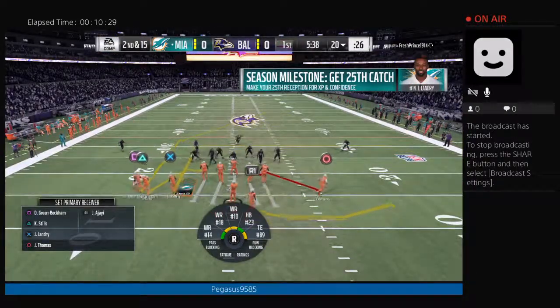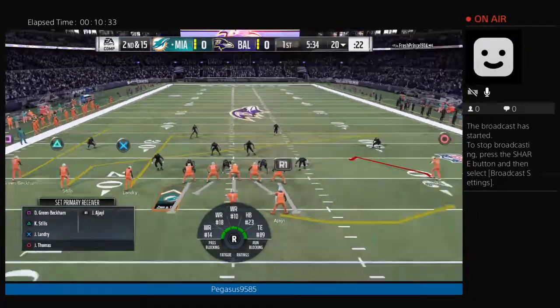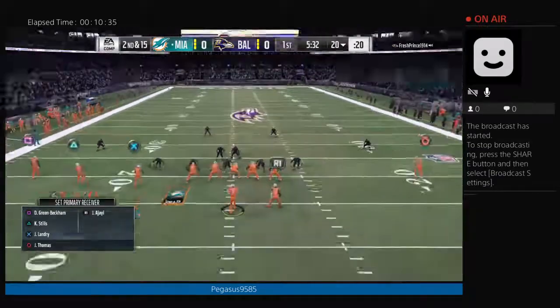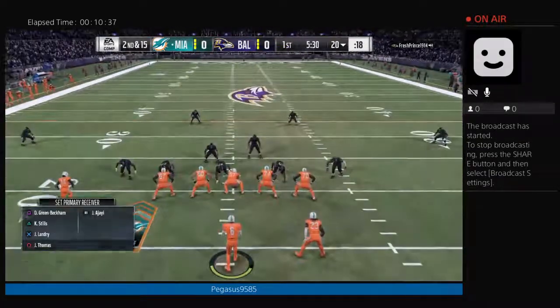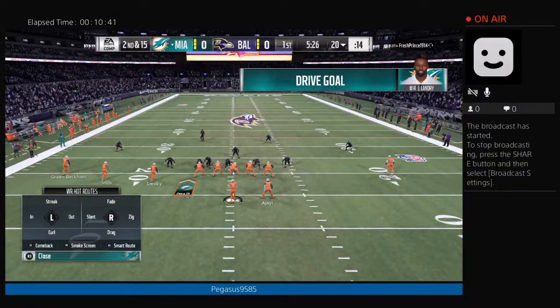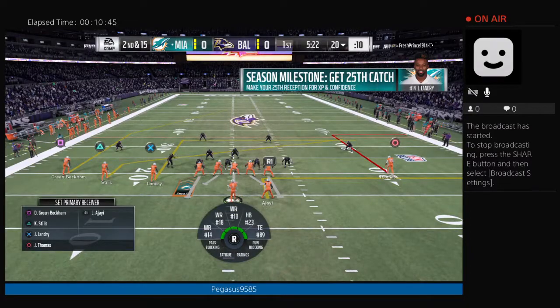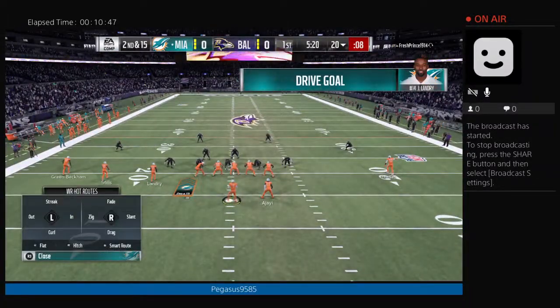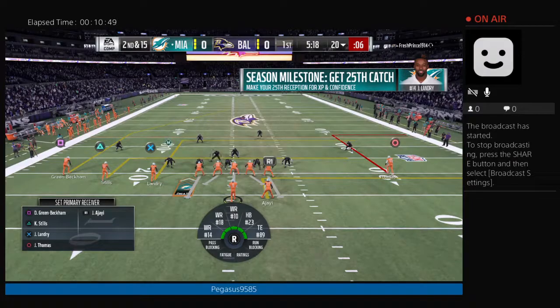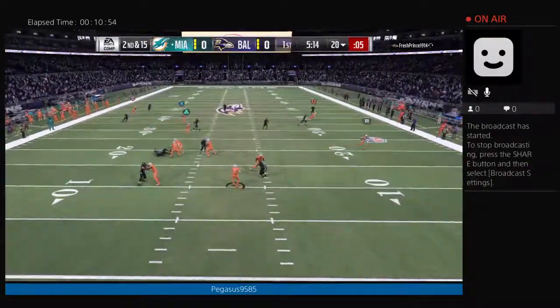It's second and long. Detroit! Detroit! All right, here we go. Green, 39. Green. No. Check. Patriot. Patriot. Gun. Detroit. Detroit. Gun. Detroit. From the shotgun, Cutler.